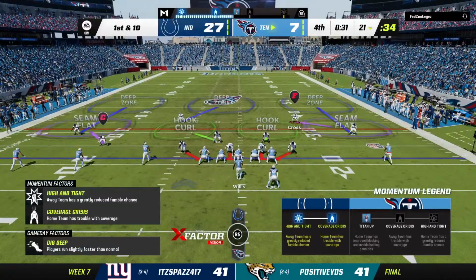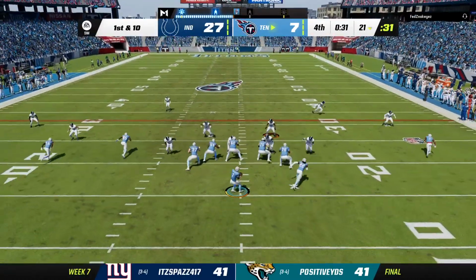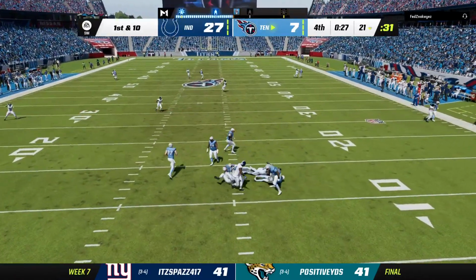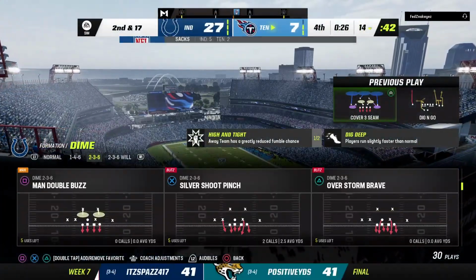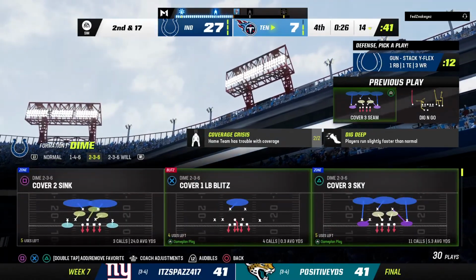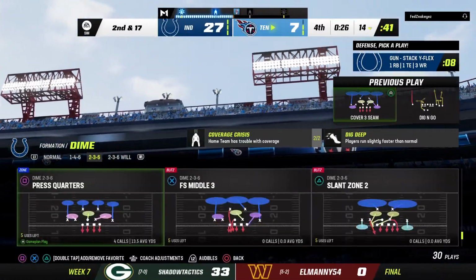Tennessee offense about set and ready to go. It's now appearing that this losing streak is going to continue. You know, the coaching staff was confident that this was going to be the game to stem the tide, but that just has not been the case. The Titans going to use the first of their timeouts as they get it with 26 seconds to go in the football game. This defense, they just continue to feast.